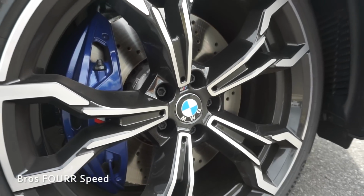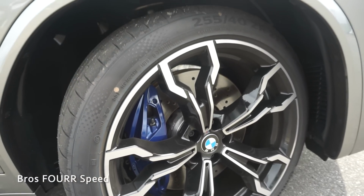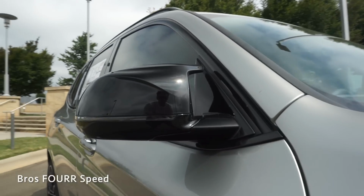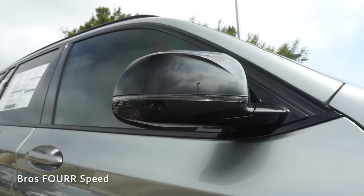This features ventilated and drilled rotors on all 4 corners with massive brake calipers finished off in BMW's blue. We get a trim piece behind the front wheels with the X3 M badge, gloss black side view mirrors with a really cool cutout just like all the other M cars. These do feature LED turn signals in them as well as a built-in camera.